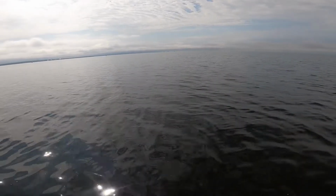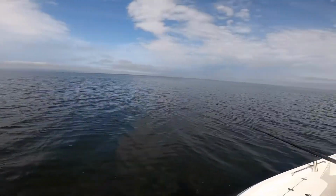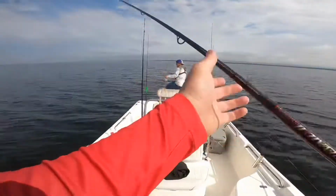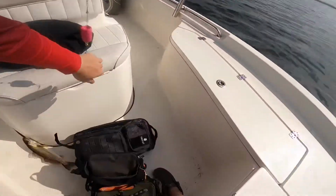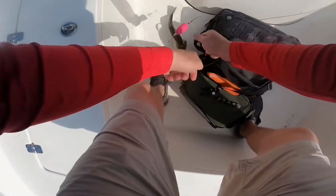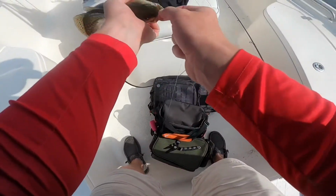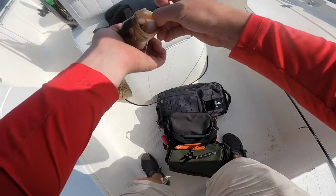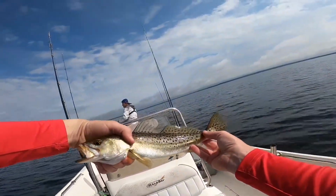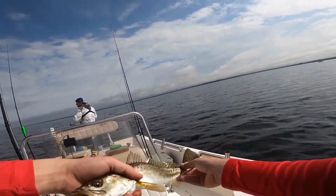Oh yeah, he's a fighter. I think it's because my bobber's screwed up. No, that's a pretty good one. Heck yeah. He swallowed it. Hey, easy there. Oh yeah, y'all. We're gonna have to get the pliers to get this one out, but hopefully he's a keeper. I think he's just gonna be shy of 15, but we'll see.